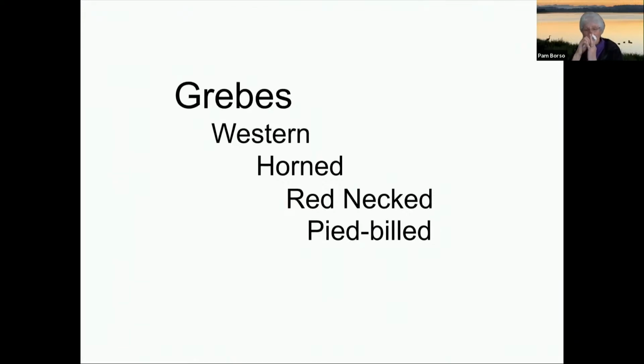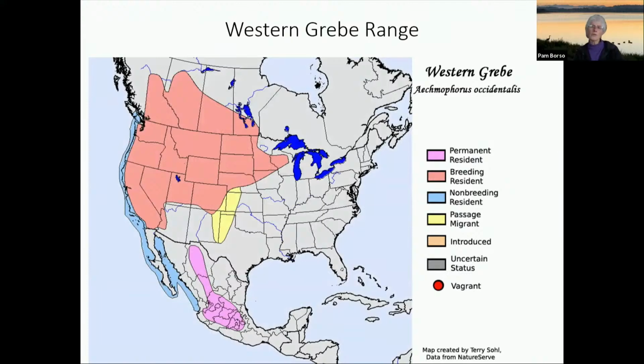So the next birds we're going to look at are grebes. These again are divers, and we will talk about the colors. This is a different color, and you can see that they have a key there, so this will help a lot. They breed in the inland lakes. There's some permanent resident down through the middle of Mexico, and then lots of times they will winter along our coast. Non-breeding resident is blue, but we have had western grebes, and I believe this is from the CBC statistics, 10,000 western grebes in Bellingham Bay about 40 years ago.